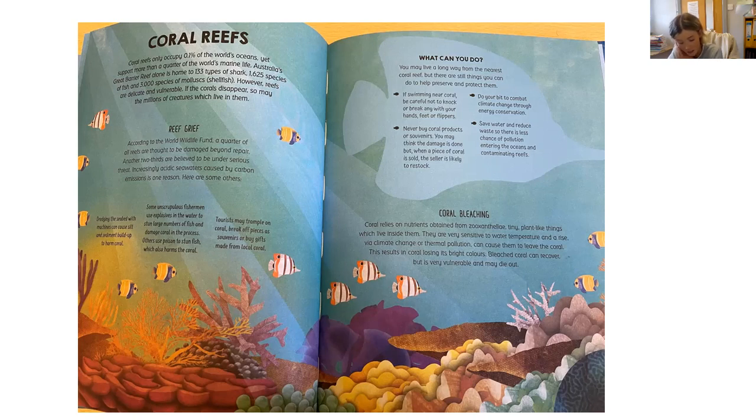However, reefs are delicate and vulnerable. If the corals disappear, so may the millions of creatures which live in them. Reef grief. According to the World Wildlife Fund, a quarter of all reefs are thought to be damaged beyond repair. Another 2/3 believed to be under serious threat. Increasingly acidic seawaters caused by carbon emissions is one reason.